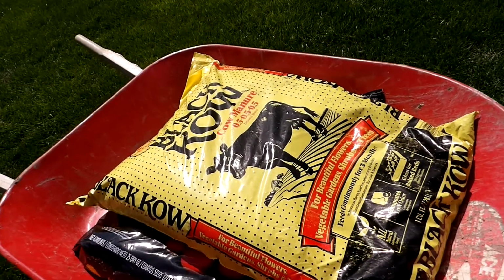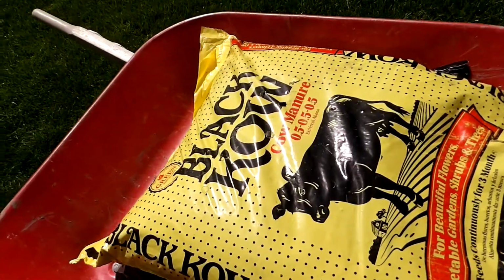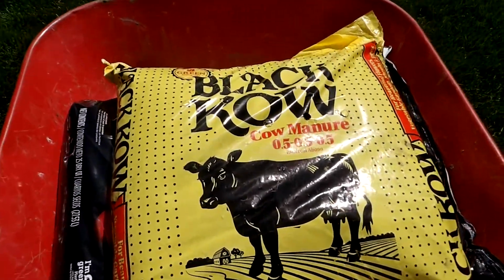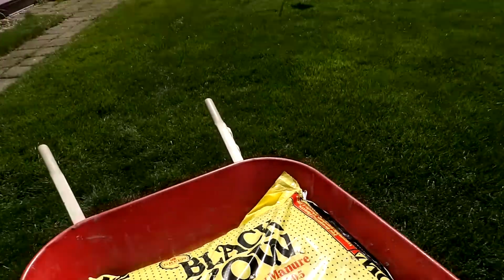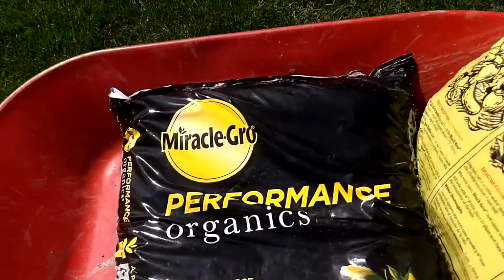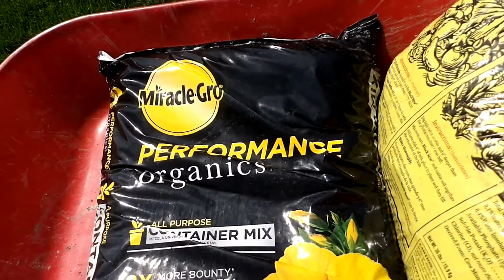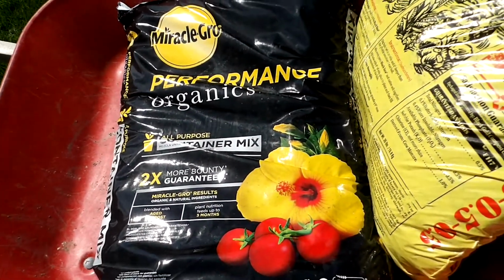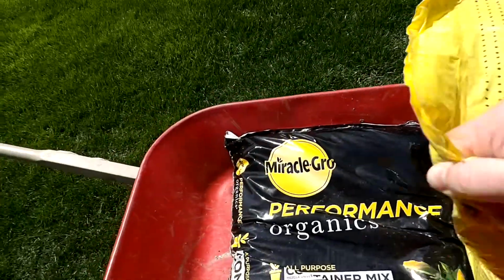Now I am going to mix together a bag of black cow with a bag of Miracle-Gro Organics container mix. So I will mix those together for the potato pots.